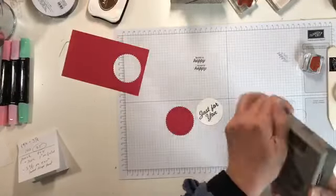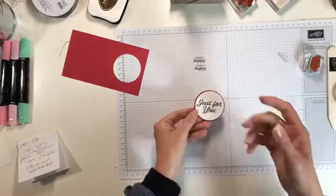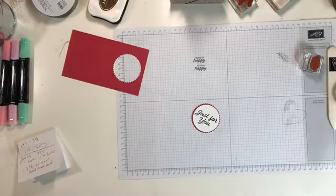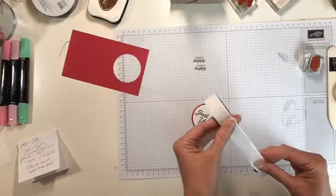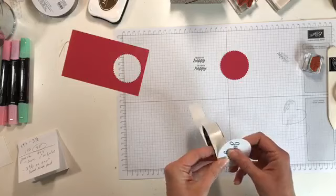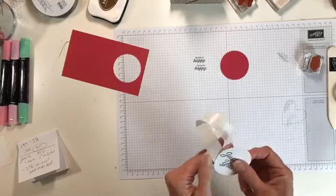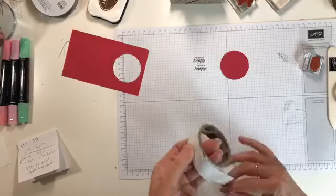Lovely lipstick, Starburst punch. And again, hello, adhesive. It has to be here. But not today. That's really funny. All right, so we're gonna go the old-fashioned glue dot way. They are better than sliced bread.